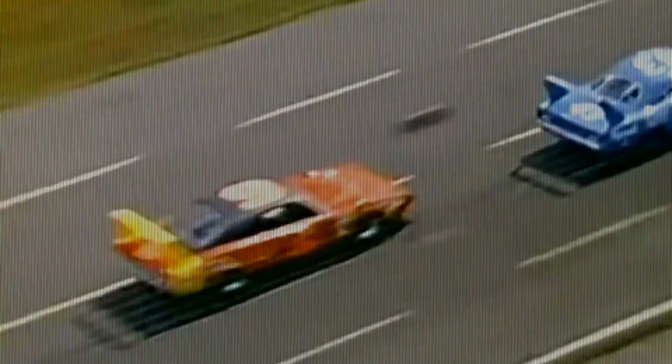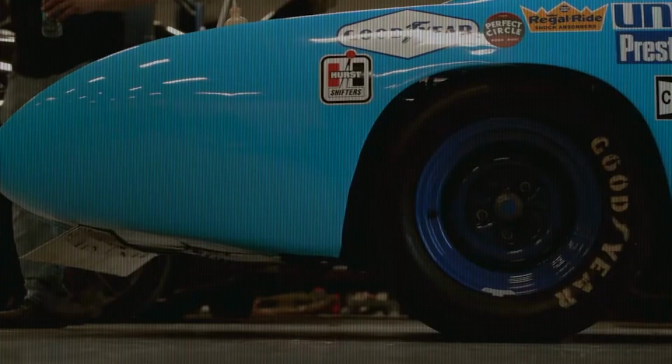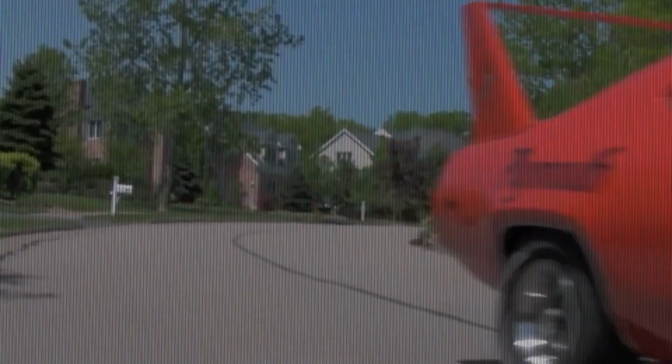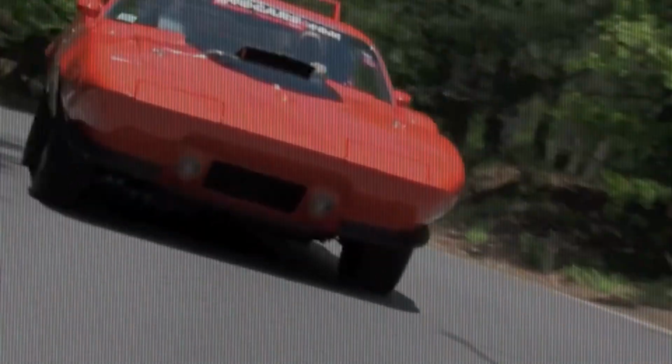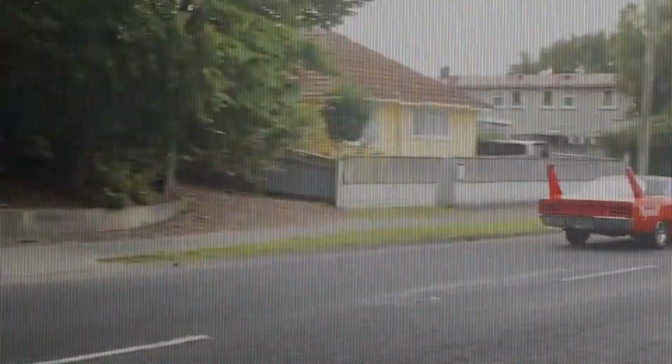While many of those Superbirds were unlikely to realize their NASCAR goals, they did inspire a generation of drivers. For those who preferred the car's unusual but trend-setting form to the more utilitarian Roadrunner, it was a matter of aesthetics. However, the Superbird continues to bring dreams to life.